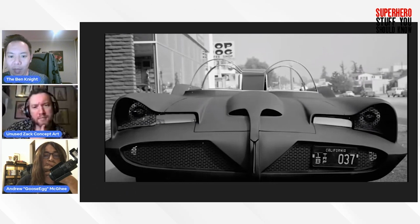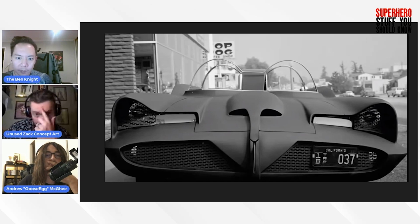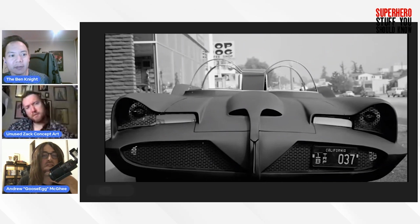And we got the Batmobile that we actually got in the 1960s show. But before, it could have just been this matte black convertible, open-top car, I should say. So that was the original Batmobile. I'm glad we got what we got on it. I don't think this is as iconic. It doesn't really fit the 60s show to me.